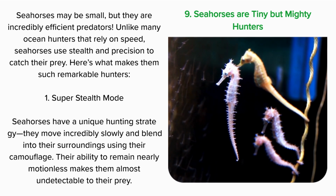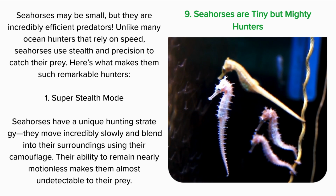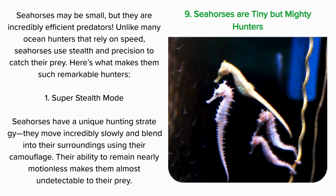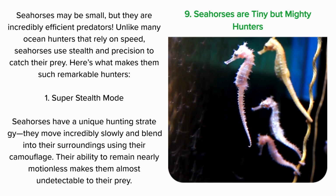1. Super stealth mode. Seahorses have a unique hunting strategy. They move incredibly slowly and blend into their surroundings using their camouflage. Their ability to remain nearly motionless makes them almost undetectable to their prey.